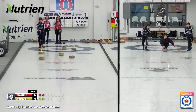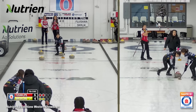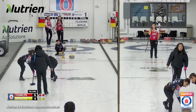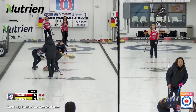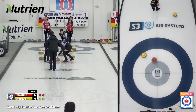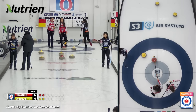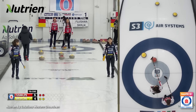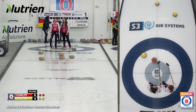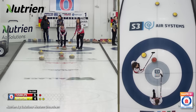An update on sheet two is Robin Silvernagel taking a deuce in the seventh to lead 4-3. Yagi will have the hammer in the eighth, down one, as Satsuki Fujisawa delivers her first of the seventh end here on sheet one. And that's about right where she wanted to put that, I believe. Kayla Skrlik will take a look as she prepares for her first of the seventh end.